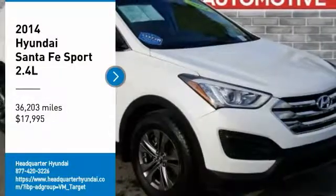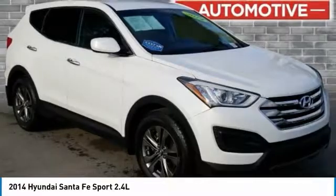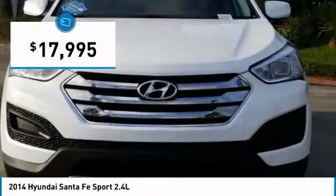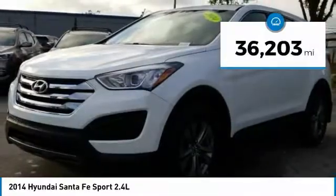We are pleased to show you the 2014 Santa Fe. Style, quality, performance, value. Need we say more? And is priced below $20,000. This vehicle has less than 40,000 miles.